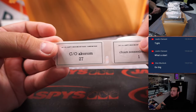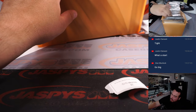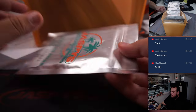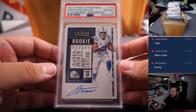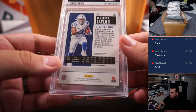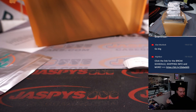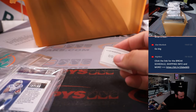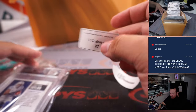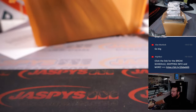All right, CO with 27. Looks like a graded card. And you have a Jonathan Taylor PSA 10 rookie contenders ticket, which is also a variation. Solid hit right there, buddy. Continue on, guys.